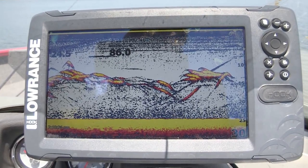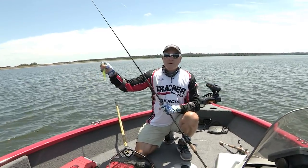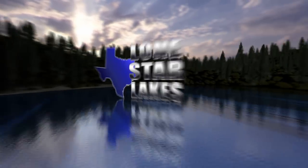So a swim bait is a perfect bait to cast out, swim it up above that thermocline, and then just keep a slow, steady retrieve on it and they will come up and just hammer it.